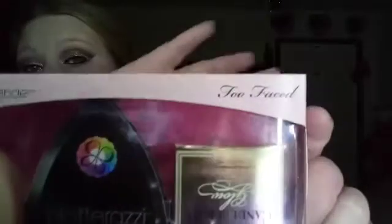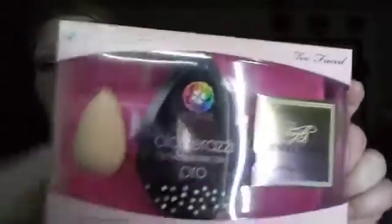Okay, guys, I am taking the Collection by Too Faced Beauty Blender, and I am going to take the Beauty Blender out, get it a little bit damp, and then we are going to go in with the foundation. Okay, guys, I did use the Too Faced Better Than Sex mascara, and I did take the Benefit Highbrow, and I put right through here, lightly, just to highlight my brow. I did it on both sides.